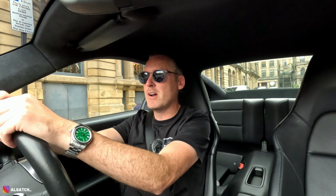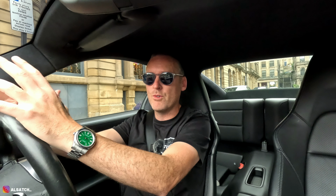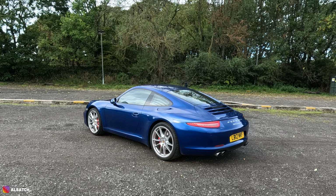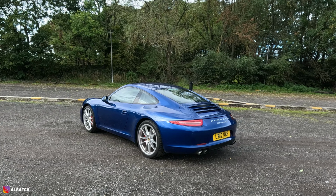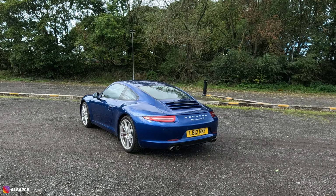This particular model has stop-start, as it's just turned off there. It's a 2012 Carrera S with 395, 400 brake horsepower, depending on what you read. It doesn't have sport chrono, doesn't have cruise control, doesn't have front parking sensors. It doesn't have a huge list of options. But one thing it does have is the sports exhaust, which is fantastic.